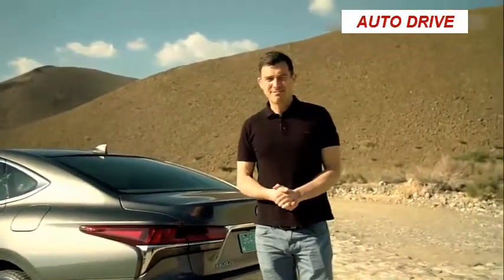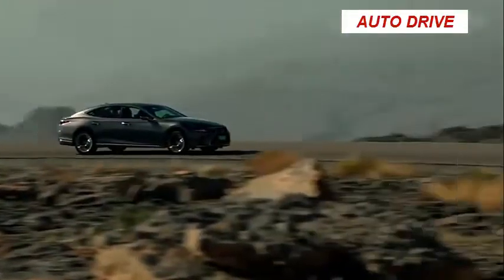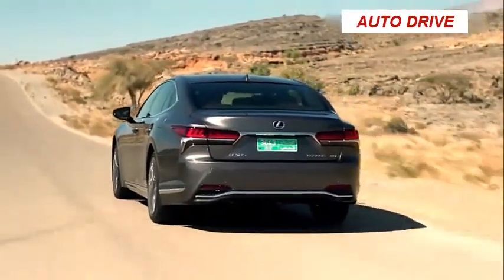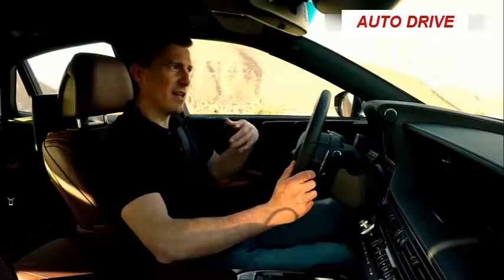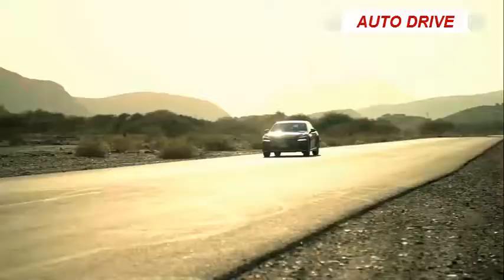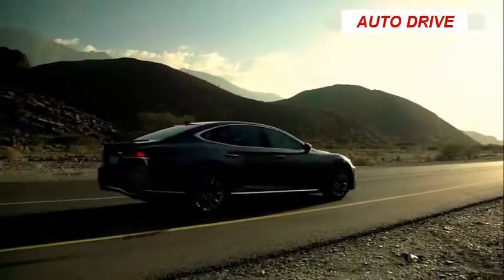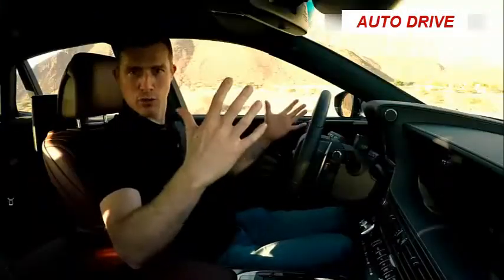Unlike its German rivals, the Lexus will not be offered with diesel power. In fact, in the UK, there will be just one engine, this 40 miles per gallon capable LS 500h. So I've got a 3.5 litre V6 petrol engine mated to an electric motor, and as a result I can cruise along on electric power alone, so it's perfectly silent. But I've also got a combined 360 horsepower, so I'm going to put the car into Sports Plus mode now, and I'm going to launch it to see how fast it is.